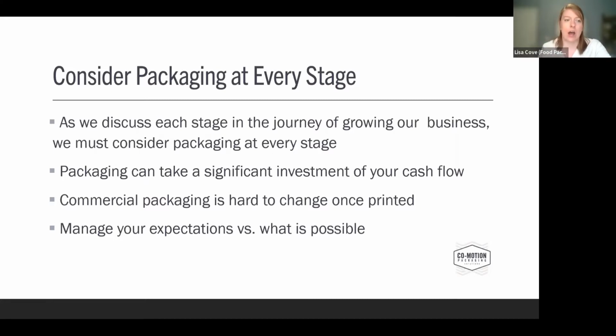And a lot of people think about what it costs to make the goods. They don't necessarily think about what it costs to ship it, what it costs to put it in a box to ship it, tape, glue, tags, labels. Those things all cost extra money that should be tacked on to the final cost of your food product or your product in general. So it's a significant investment. That's why we want to consider our packaging throughout the whole process.